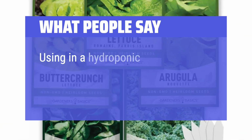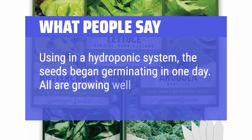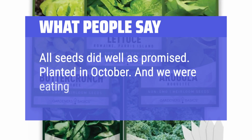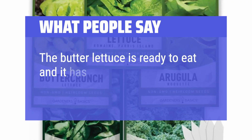What people say. Using in a hydroponic system, the seeds began germinating in 1 day. All are growing well. All seeds did well as promised. Planted in October, and we were eating them early November. The butter lettuce is ready to eat and it has a very nice flavor.